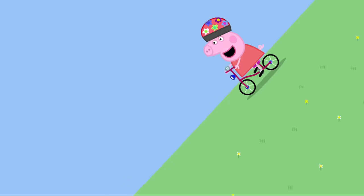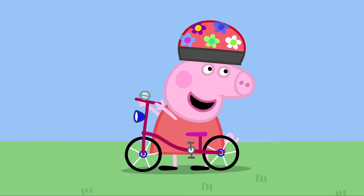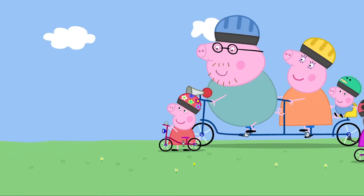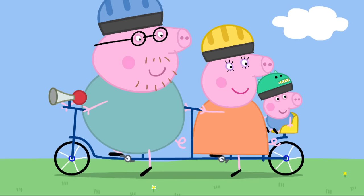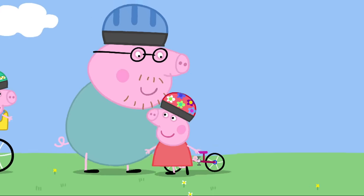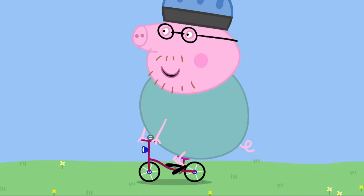Danny Dog is in the lead. Wait for me. Whee! I win! Well done, Peppa! Yes. I'm very good at cycling downhill. It is home time for Peppa's friends. Bye-bye, Peppa. Bye. Home time for us too, Peppa. Mummy, I'm tired. All this cycling up and down hills has made my legs tired. Can I ride on your bike? But where will Daddy Pig sit? Daddy can ride my bike. It's very nice. Oh, okay. I love the tandem. Daddy, do you like my bike? Yes, Peppa. It's very nice.